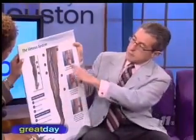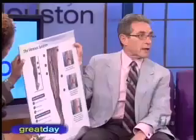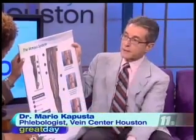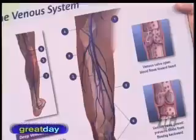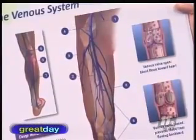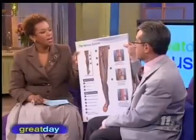Blood goes up from the toes to the heart, uphill and against gravity. And that happens because the muscles in the thigh pump the blood up, and the valves inside the vein hold the weight of the blood. If the valves don't work, the blood goes down just because of gravity. You get varicose veins.